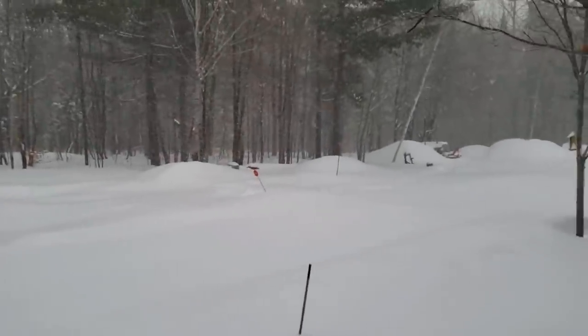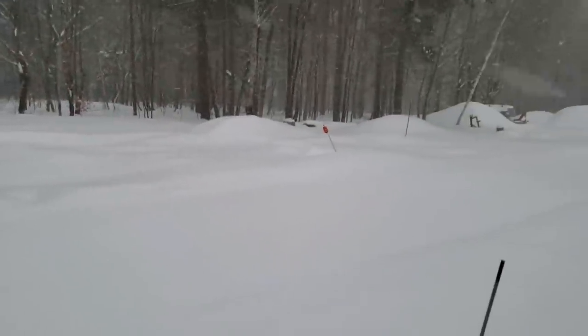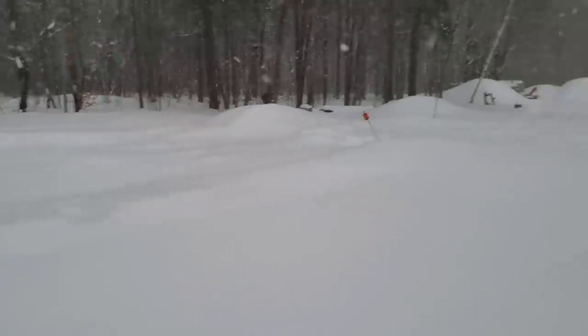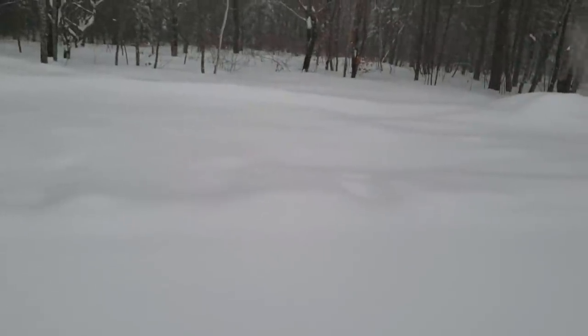Well guys, it's 8:30 in the morning and it's snowing pretty hard here. Whoa, a little slippery too. It's all ice under the snow, so I gotta be careful. But it looks like we got about 6 inches or 8 inches down already.